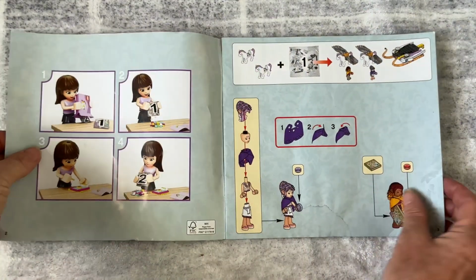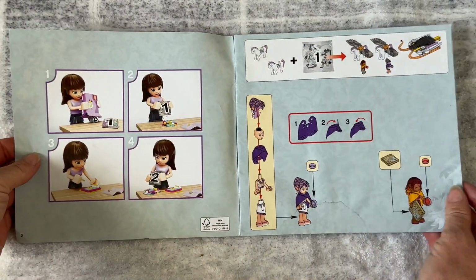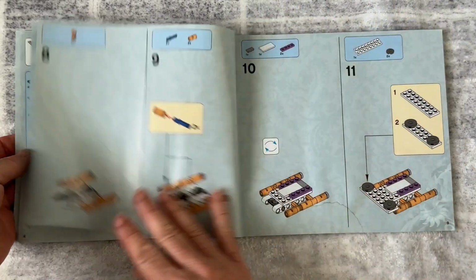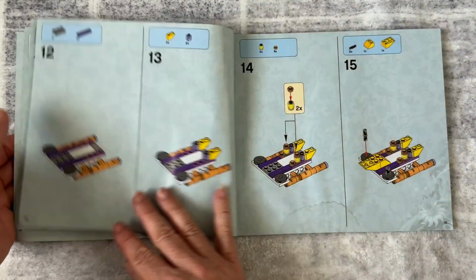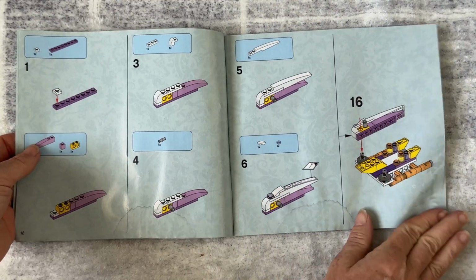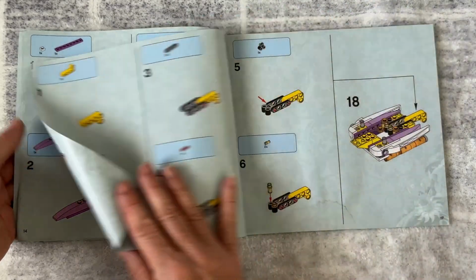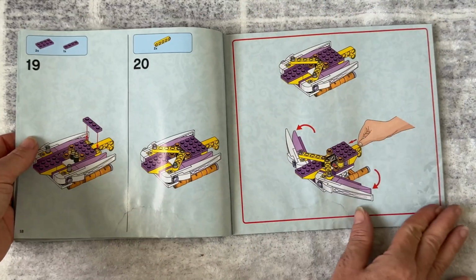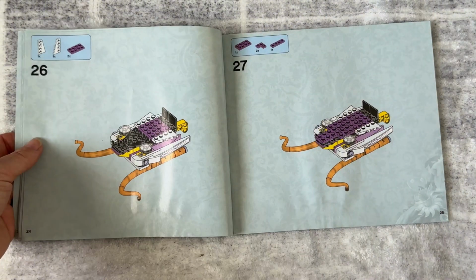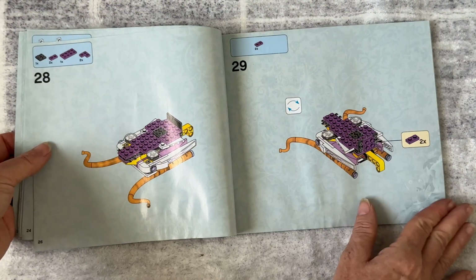Get ready to soar through the skies with Aira's Pegasus Sleigh. This magical LEGO Elf set lets you build a stunning sleigh pulled by not one, but two majestic Pegasus, Starshine and Rufus. The set features intricate details including opening wings and a chest for supplies. It's perfect for kids who love fantasy adventures and building their own stories.